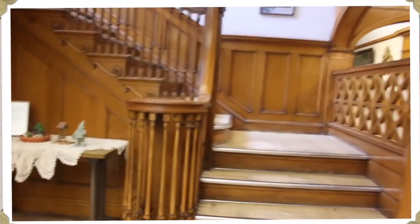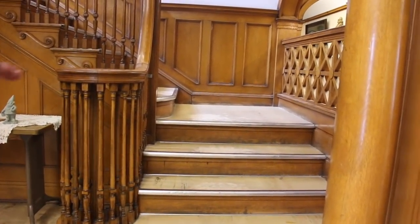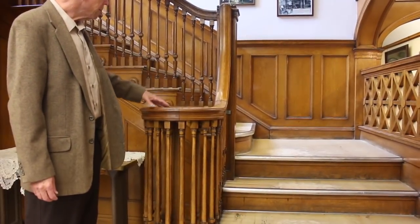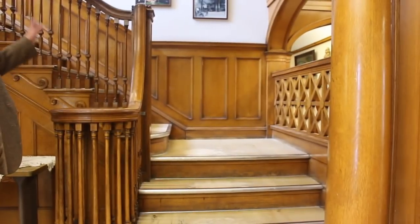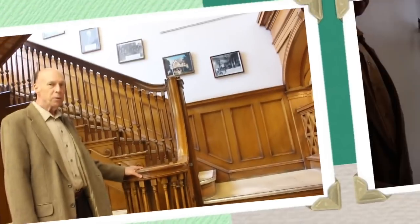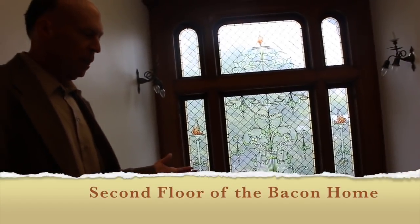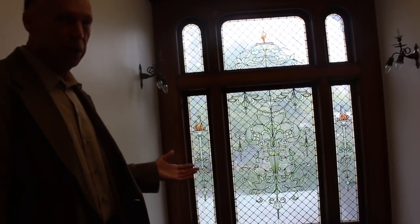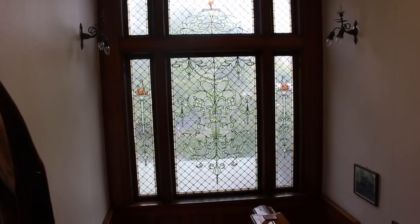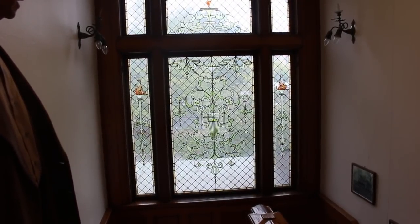You're going to see the very grand main staircase, how the banisters spiral at the bottom, and it leads up to a landing with a beautiful stained glass window. We're on the second floor now. This is the top of the main staircase, and of course the beautiful stained glass window. That had to be sent out for renovation about 20 years ago, but it's holding up nicely now.